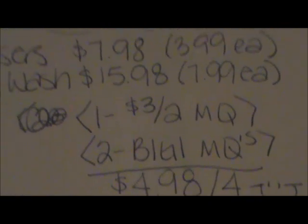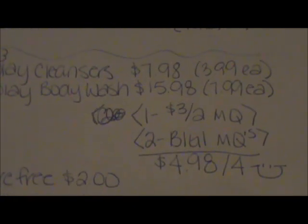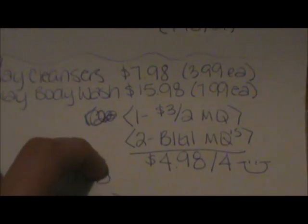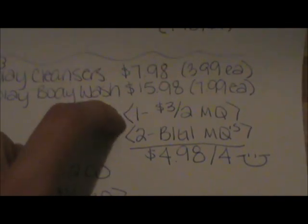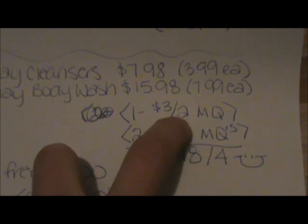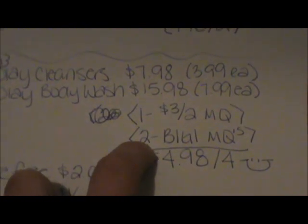All right? Now let me clear one thing up. With CVS, you may use a buy one, get one manufacturer's coupon in conjunction with a cents off or dollar off of one manufacturer's coupon. All right, so in this scenario, since this says $3 off of two, you gotta have two other products, two other coupons to combine with this, okay?